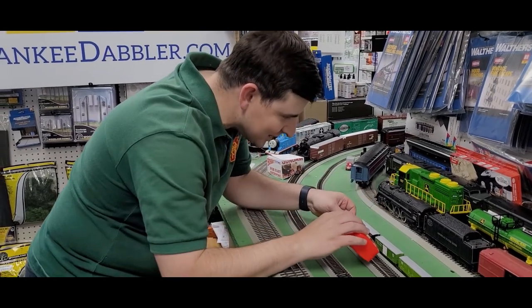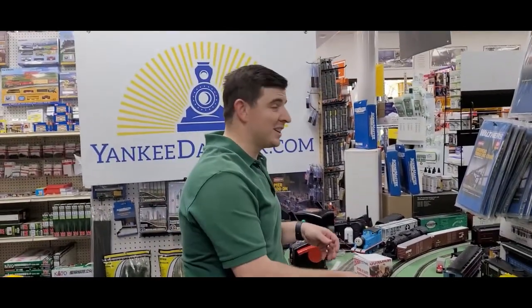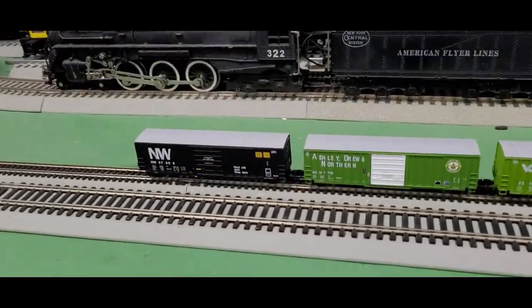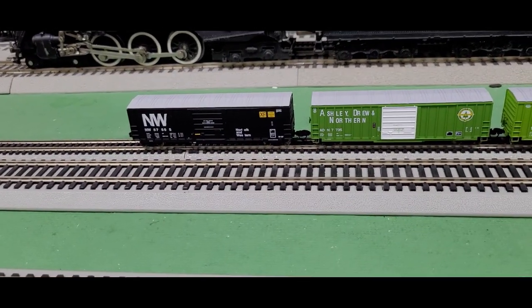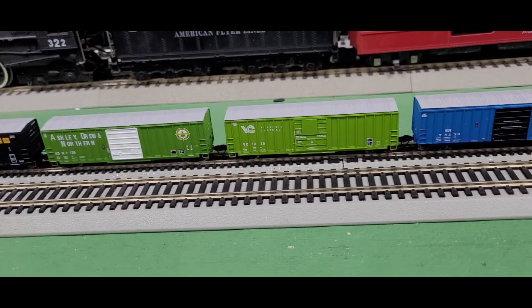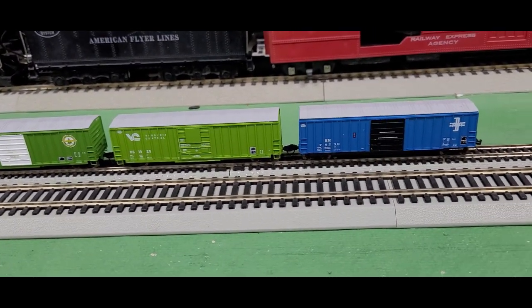Yeah, I don't know about these either. False advertising. But anyway, these are the N-scale 50-foot boxcar variations. So check out these cars here. And again, I have a couple of the paint schemes that we just took a look at in the HO version. Now I have them for N-scale. And believe it or not, they're actually the same price. These retail for $47.99, but we're selling them for $40.79.